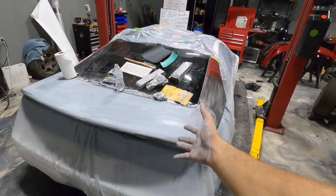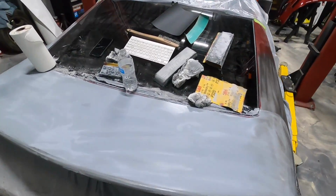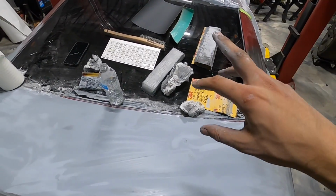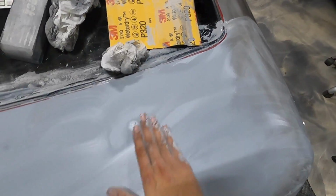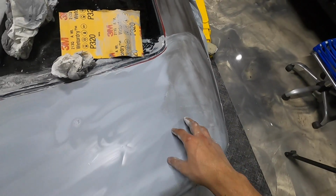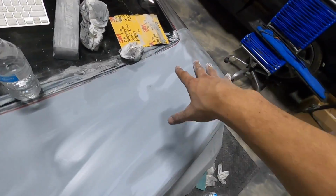Moving right along, we have come back to the rear wing. As you guys can see, I'm doing my wet sand with my 320 block right now, getting all the texture out. You can see how smooth this looks over here, and you can see all of the orange peel, all the texture that is left from the primer. So basically, I'm using the guide coat again, guys, just blocking it.